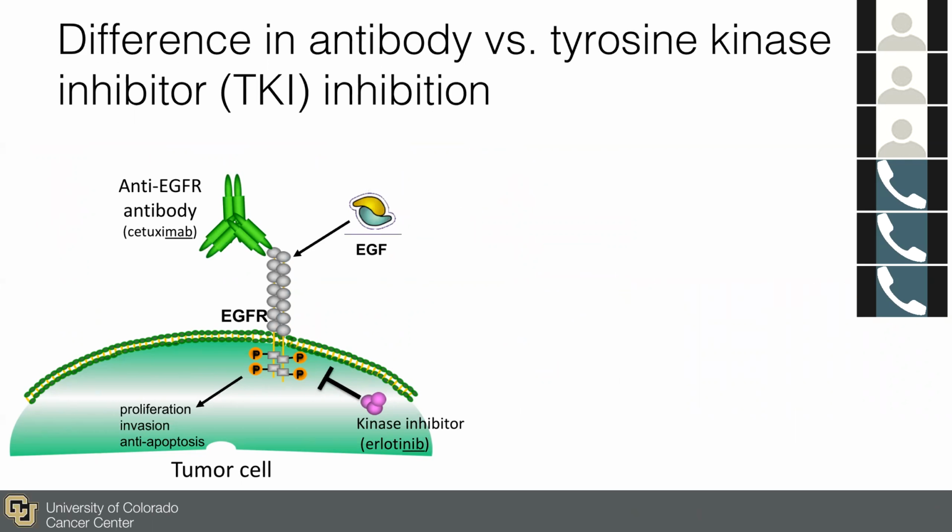There are many ways to inhibit a receptor tyrosine kinase. I've highlighted 2 of the main methods that we use to do this. On the left-hand side, you can see one method is to use an anti-EGFR monoclonal antibody. An example of that is cetuximab. The antibodies typically bind to the receptor, although they can also bind to the ligand, such as EGF, and they block either ligand binding, dimerization, or can do other things to stop signaling of the EGFR molecule.